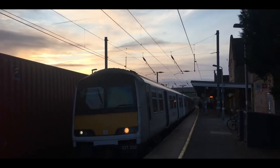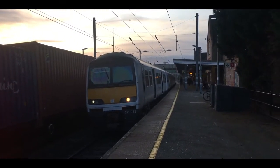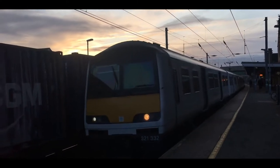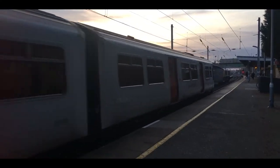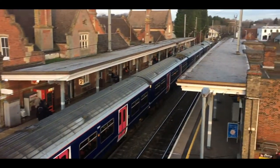And a slightly more rare visitor to the area. Now this is Class 321332. It's one of the suburban trains that run up to Norwich on an occasional basis due to unit shortages. And here it is departing for Norwich. Here we have a Class 321 ticking over at Stowmarket Station.